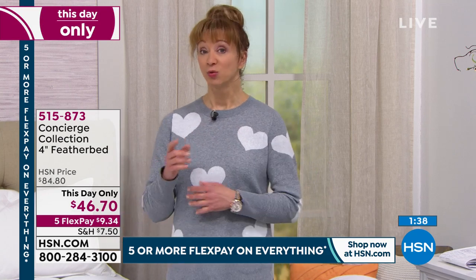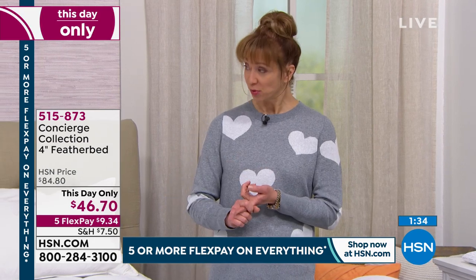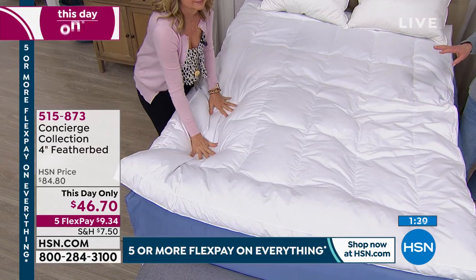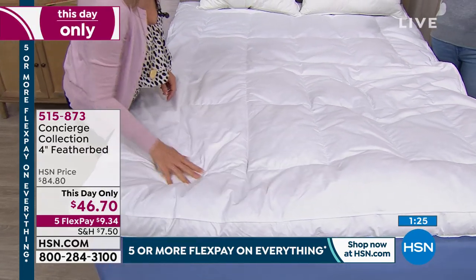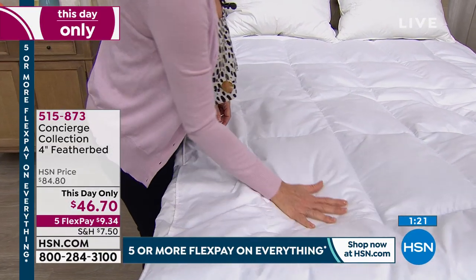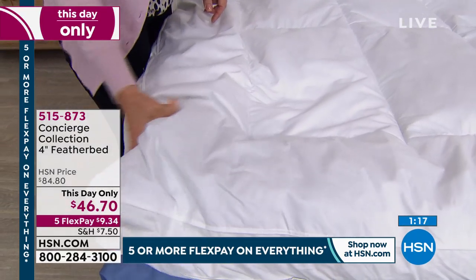You still get that underlying support. And it really does what your mattress cannot do. And remember, yes, they breathe because that's what they do in nature. If you haven't slept in a feather bed, you can understand once you do, I become kind of a crusader for it. Because it really does cradle and comfort those pressure points on the body. And that's wherever you sleep.